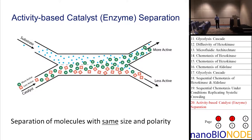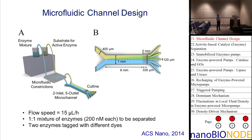There is a practical side to all of this, which is that it allows you to separate catalytically active molecules which might be identical in size and identical in charge. Because if you send these molecules through one channel and the substrate through the other, only the most active catalyst will migrate across and come out of this. Less active ones will move over to the other channel. So we've tried this, and it works. We use this two-channel and five-channel outlet architecture, slow flow speed, and we use a one-to-one mixture of enzymes. And you see a decent separation.